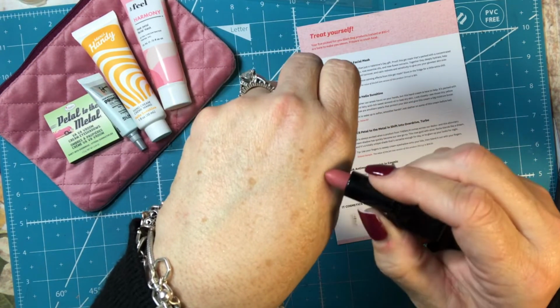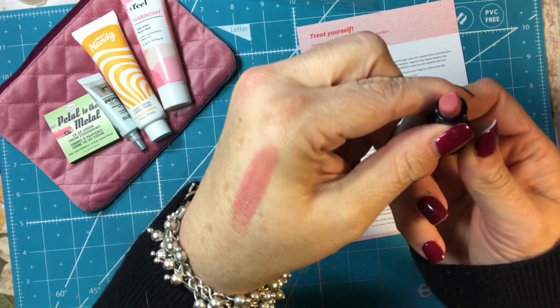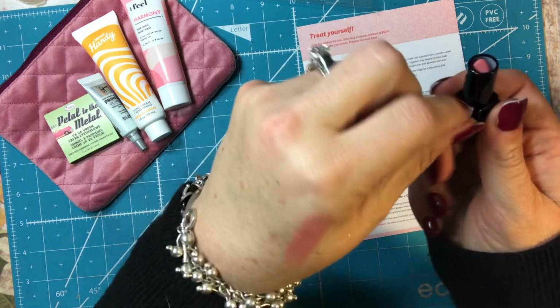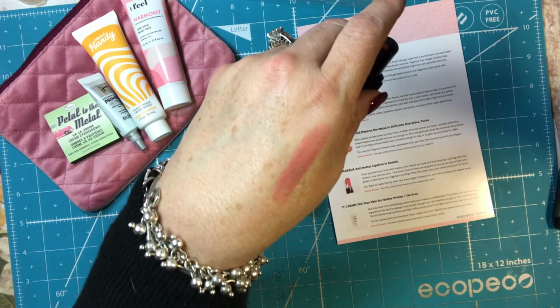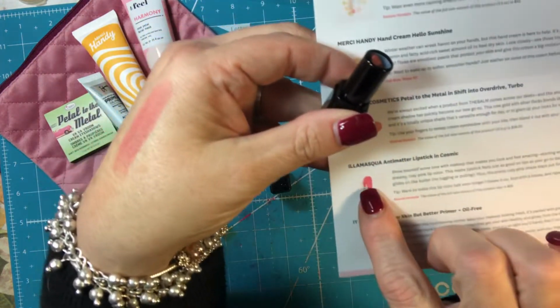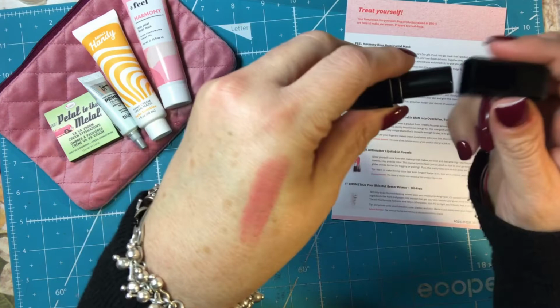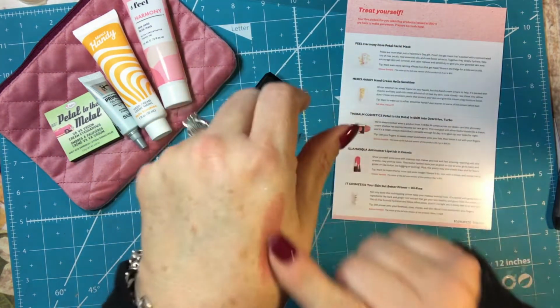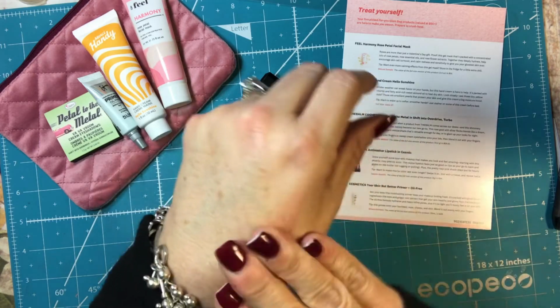And let's see. It's pretty. I don't know if it's a color that I will wear or not, but it's pretty. I'm going to go ahead and take that all the way off. But it's a pretty color, and it's not as pink as I thought it was going to be. I thought it was going to be more bright pink, but you can see it's more subtle. It does feel good. It's worth a shot. I'll try it.